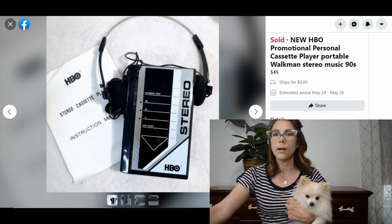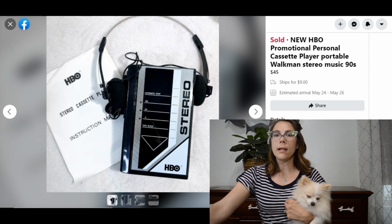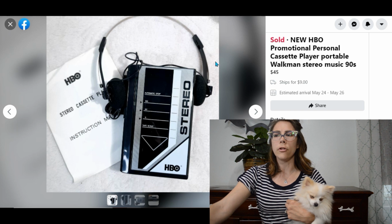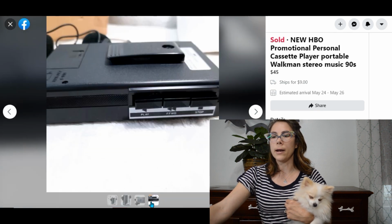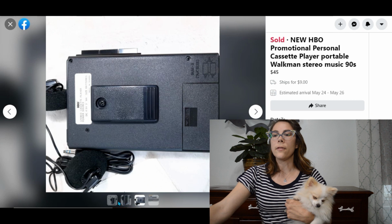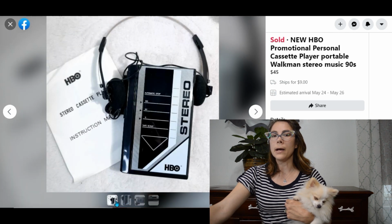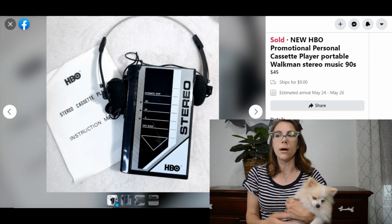Hey, this is an HBO cassette player that I paid $3 for, and it sold for $45. I think this sold overnight. If it wasn't overnight, it was super quickly, and I did have the box for it. But it was just a plain box, so I didn't really have that in the picture. But it was a brand new cassette player that sold for $45. Now this same exact cassette player, they have on eBay several other listings, not my own.